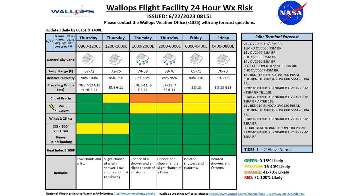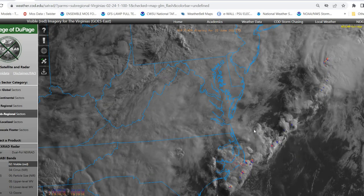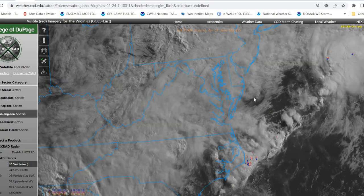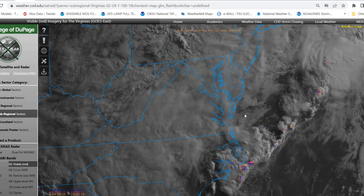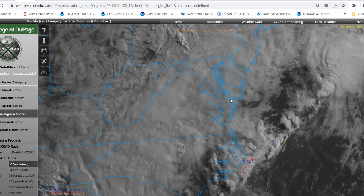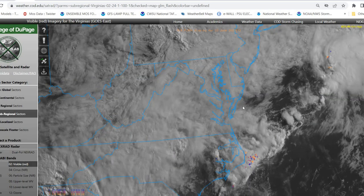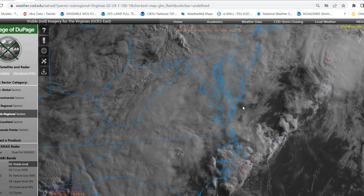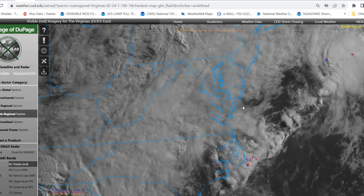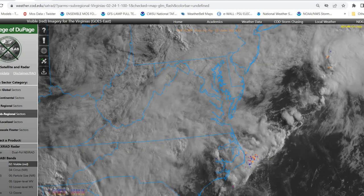So taking a look at our current satellite imagery across the region, we see lots of cloud coverage across the area. That boundary is currently across North Carolina, then just off the coast, but all areas north and west of that, including Wallops, are socked in with the low clouds this morning, and we're not going to see much of that lift for the afternoon hours, with the possibility of seeing some ceilings around 1,500 feet for the late afternoon hours. But it looks like we're going to see this low cloudiness across the region for much of the day today.